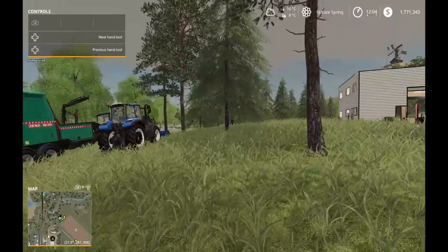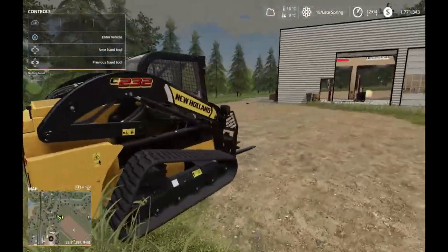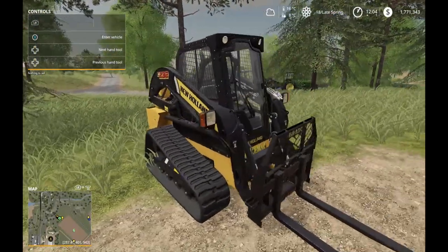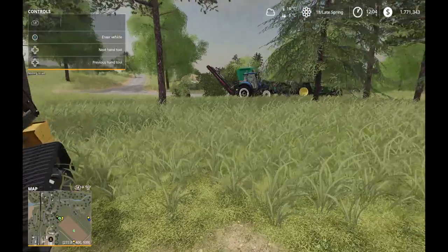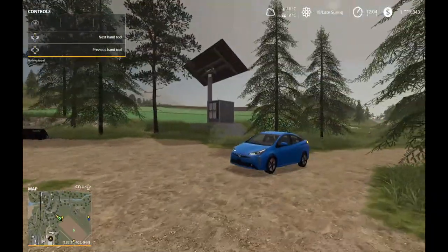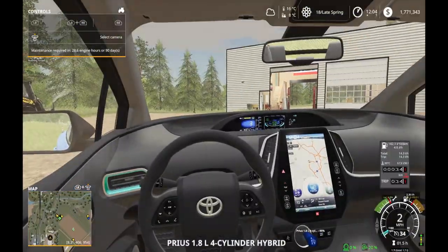No dialogue, I didn't feel like talking in that one. And this thing was acting weird too. It wasn't getting any traction with these treads. So I don't know if that's a mod conflict. It was spinning out in the grass pretty hard, so that was a little annoying. But anyway, I'm just going to deal with all that later.